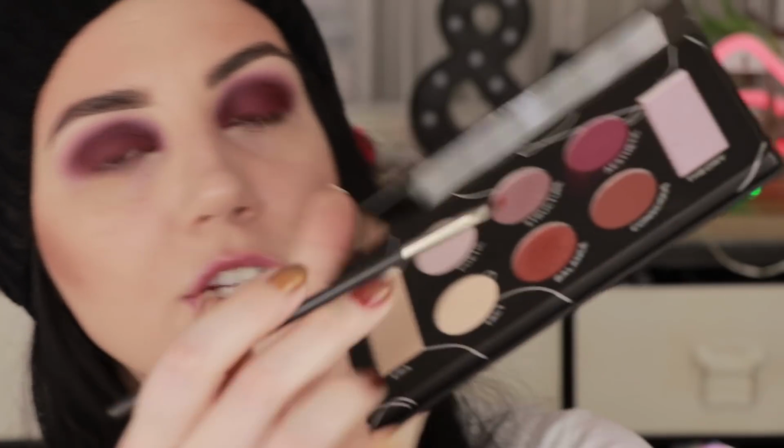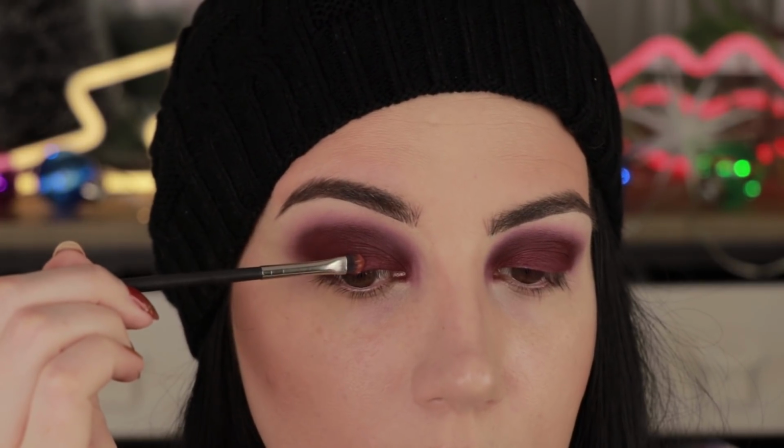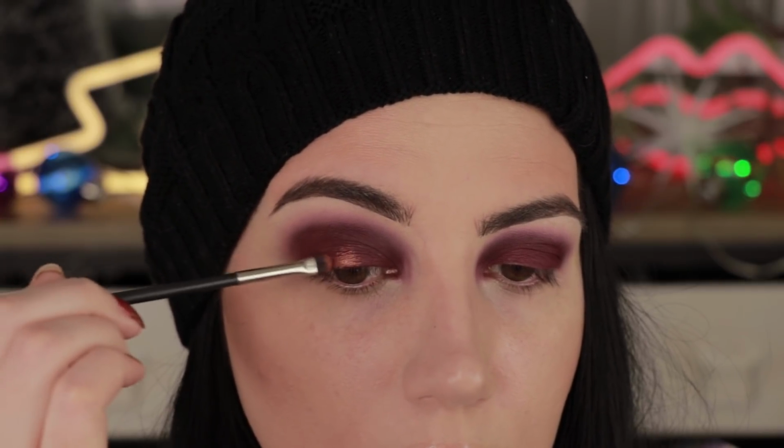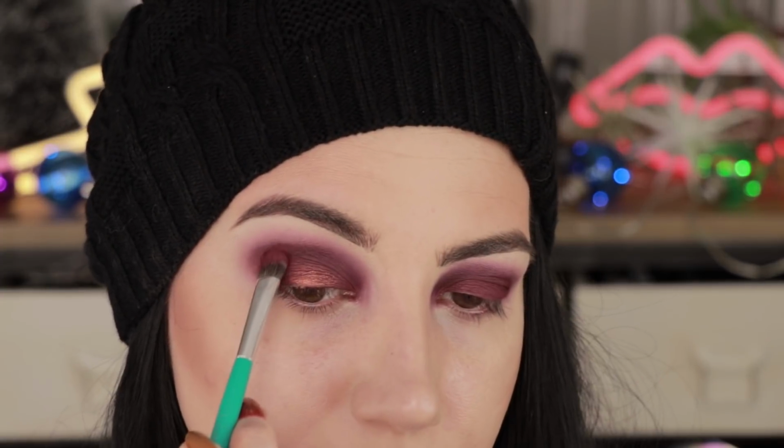So I'm just gonna go into this shade here. It's a copper shade called Balance. This is on a MAC 220S brush, and I'm gonna pop that in the center of my lid. Ooh, I'm gonna wet it with a little setting spray first because I feel like it's gonna need it. Okay, I'm not mad at that. That looks pretty neat.